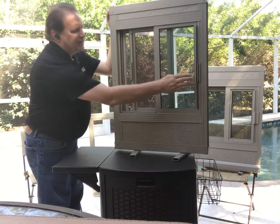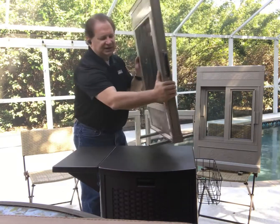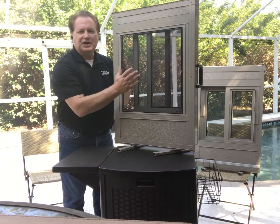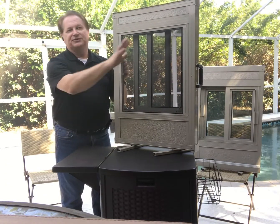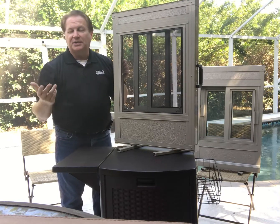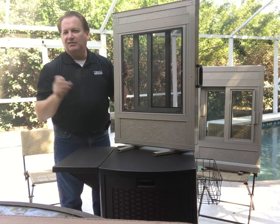Now, with the double sliding windows, we put a full screen on every one. The full screen is going to give us a much better look on your home instead of a glass and screen. If you do a checkerboard look of a glass screen, think of a patio door wall room. Anybody that builds a sunroom out of patio door walls, well, you would never put patio door walls all the way around your house, so why would you do that on your sunroom? To get a glass screen look.